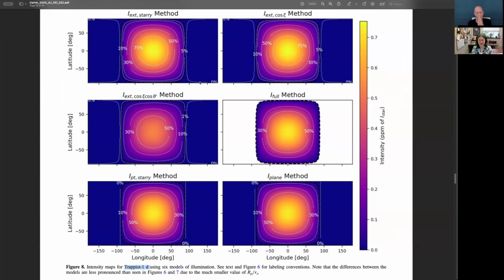It looks like a very good estimate for the fully illuminated zone. But what we don't get is any information in the penumbral zone where there is some light. You'll also notice that the 50% contour for the starry method looks a bit more like the 50% contour for the fully illuminated zone, I-full, that analytical solution, than the numerical integration used in this paper in the middle left. And when I first saw this, I was very curious as to why.